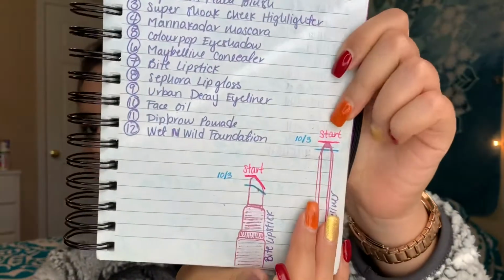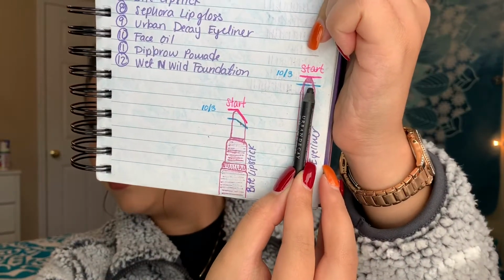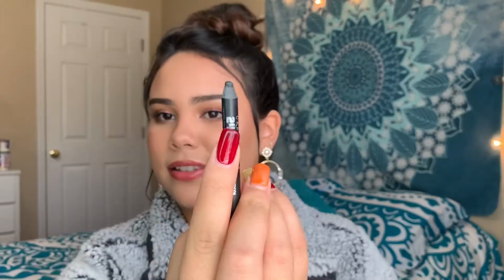Next is the Urban Decay black eyeliner pencil, and I've only used this 5 times because I don't use black eyeliner. I've been trying to be creative with it, and of course I'll tight line my upper waterline. I've been using it as an eyeliner on top, but I've been smudging it out and stuff. But here, the blue line again is where I'm at now. Yep, right there. So that's where I'm at with that one. And we're just gonna keep on trucking. I said I was gonna try to get it to the 2. We'll see.